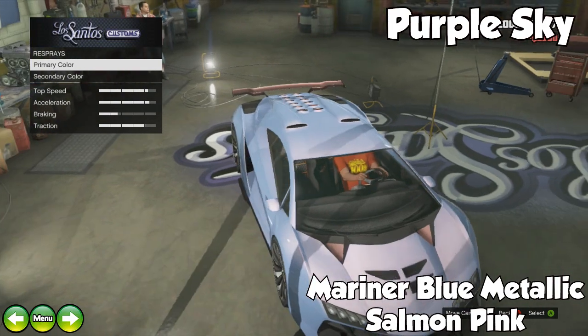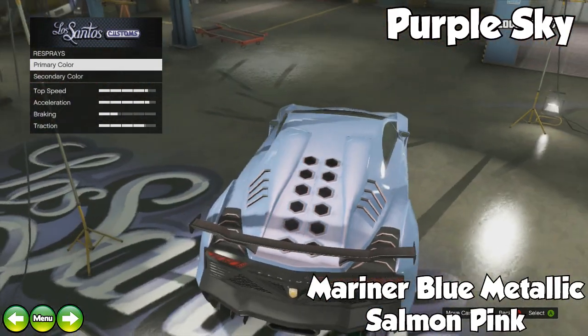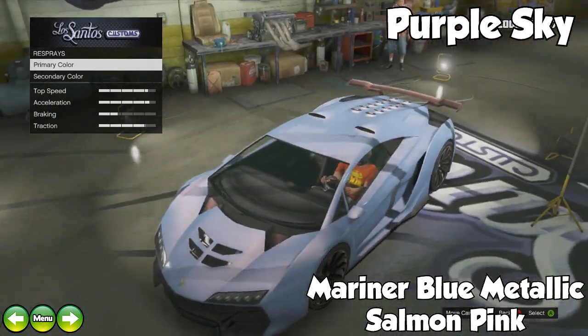This one definitely reminds me of the sky when it's bright and blue, and then the pink gives it a really nice effect, especially when the sun hits it. So if you were looking for a light type of color, this one's a really nice one to use.